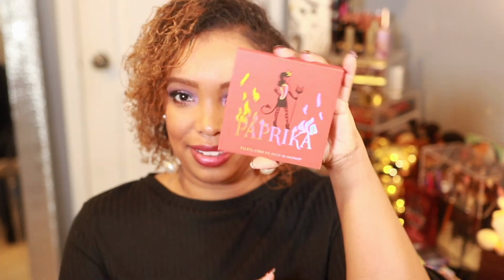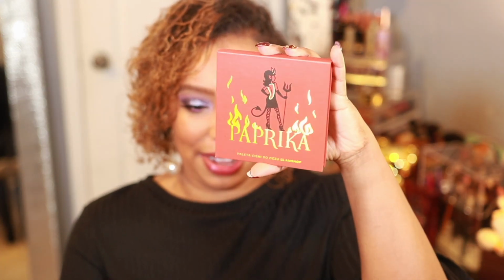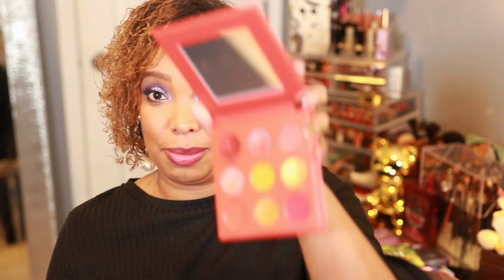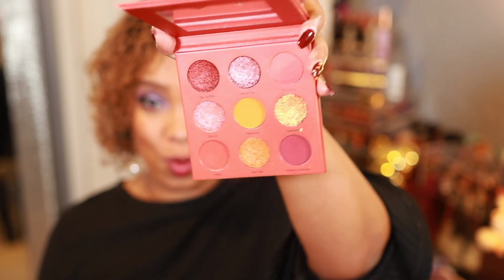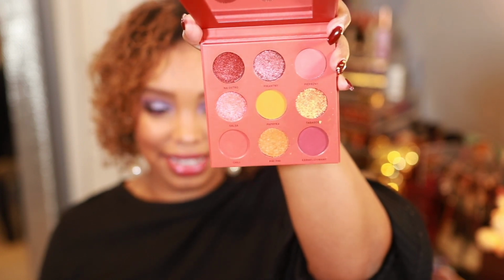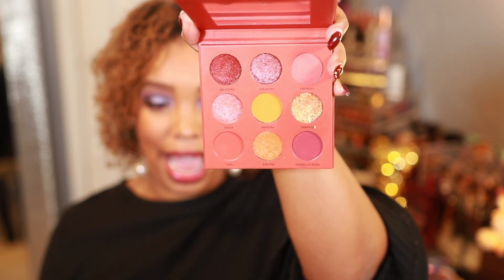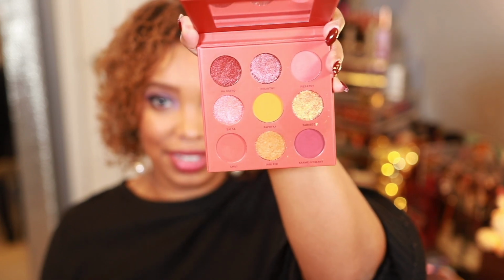And then we have Paprika, and I would definitely purchase this again. I have never used this on camera, but I have used this a few times in my personal life, and it is just really beautiful. Like, you talking about a fiery red palette that does not disappoint with some gorgeous shimmers. I would absolutely purchase this palette again.